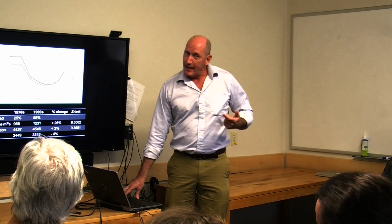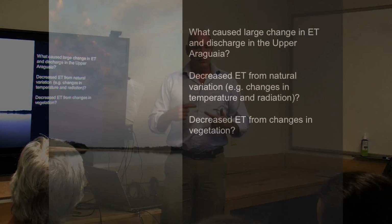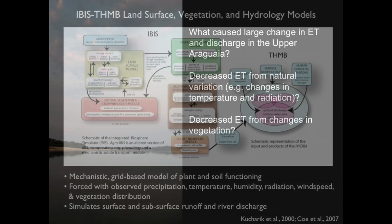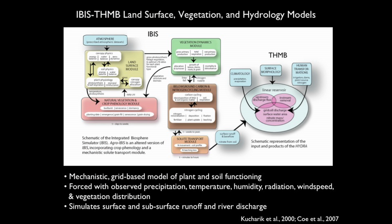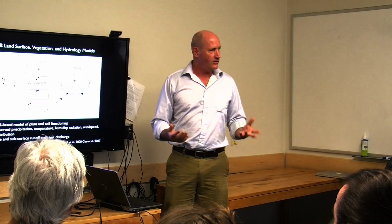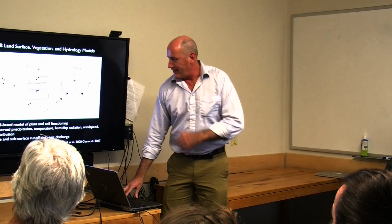To kind of back that up, we went ahead and did a series of numerical modeling studies where we modeled the system and asked, okay, which of those 2 scenarios makes sense? Is this a change in climate-driven ET, or is it a change in landscape? We use a numerical model, which I will now gloss over entirely. It's a dynamic vegetation model, one of several that are used in conjunction with climate models. We'll talk about the details of that only if we want to.